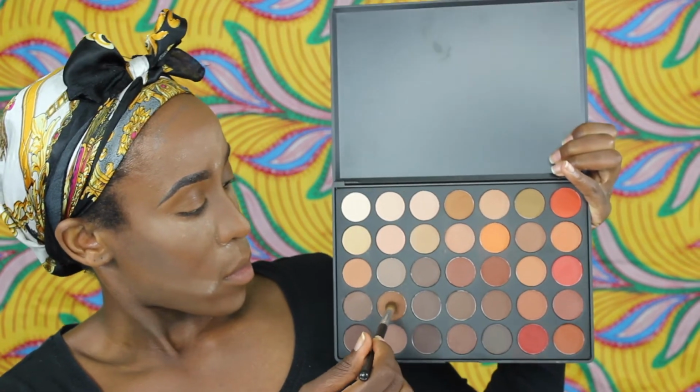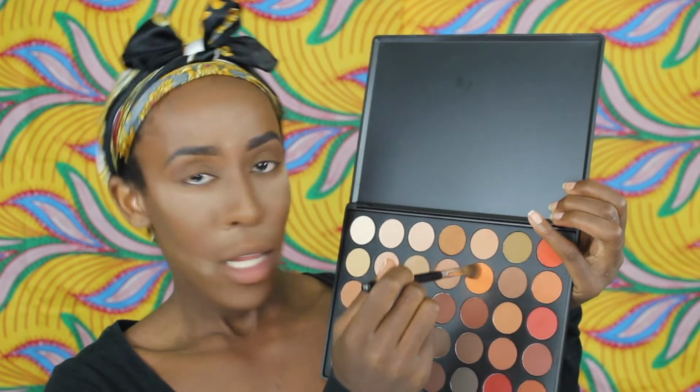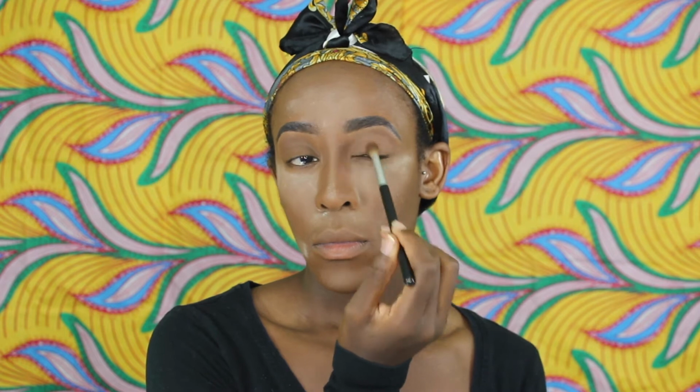Next, for eyeshadow, I'll be using this brown color from the Morphe 350M palette, and using a blending brush, I'll be applying that all over my crease and my brow bone. The eyeshadow appears nude on my skin tone, and it adds a subtle depth to the eyelid. From the same palette, I'll be taking this orange color, and using the same blending brush, I'll be applying that on my lid and blending it into my crease. The orange gives the eyelid a subtle warmth.